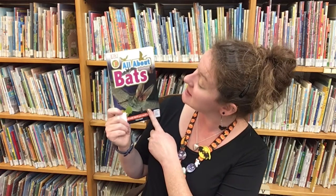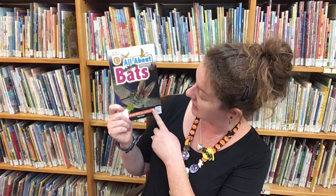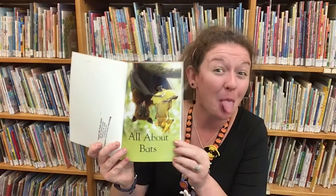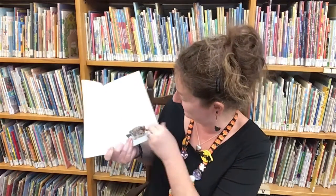So let's dive in to learning more about bats with this fun and factual book. It features really neat photographs of real bats from around the world. This is All About Bats, written by Karen Jenner and read today with permission of Penguin Random House. Look at that silly bat.